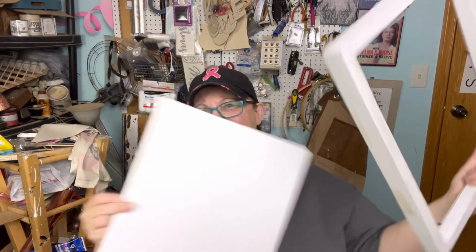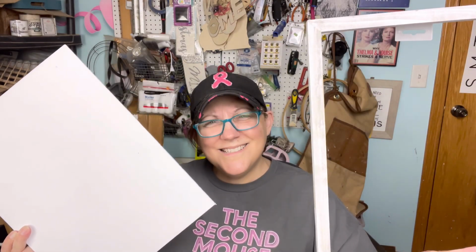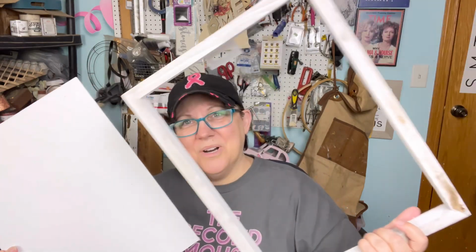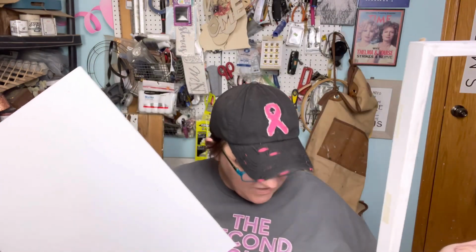So I don't have to wait for that to dry to paint the black. I have black spray paint. Should we just make this easy on ourselves and spray paint the whole bloody thing now? I think so. I think that's what I'm going to do. I was going to brush this, but now I've got black spray paint. Spray paint, spray paint.